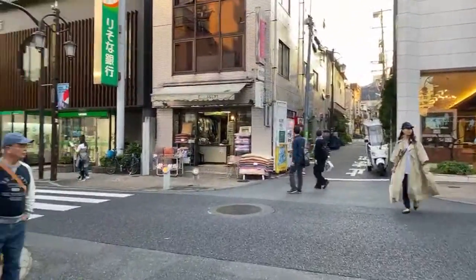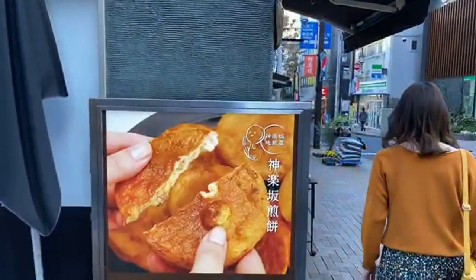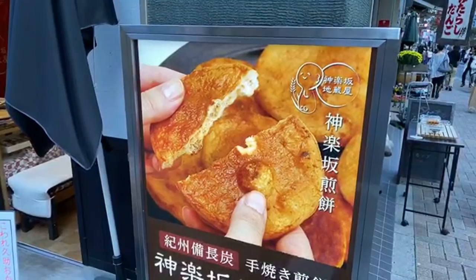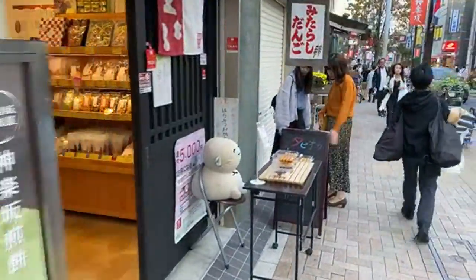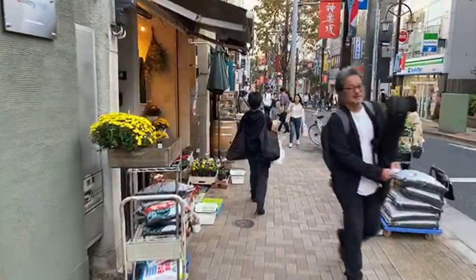That looks really good too. Look at that sign right here on the corner. This is a senbei shop. It has a really sweet baking smell, the smell of sweet soy sauce grilling. Really nice. Oh, this is the dango shop. All right, I'm not hankering for a dango.